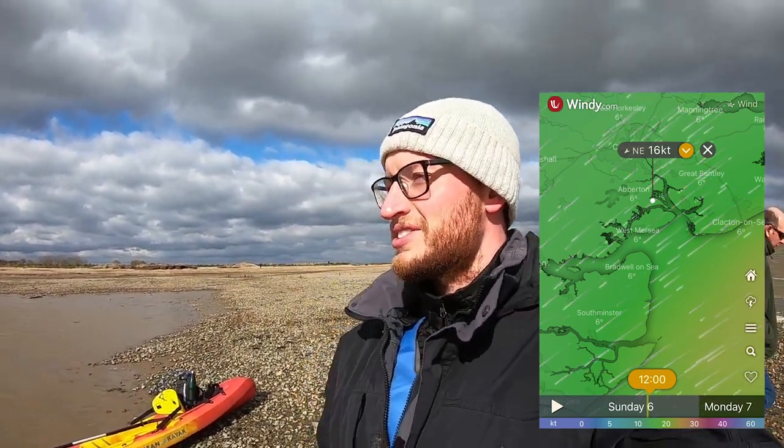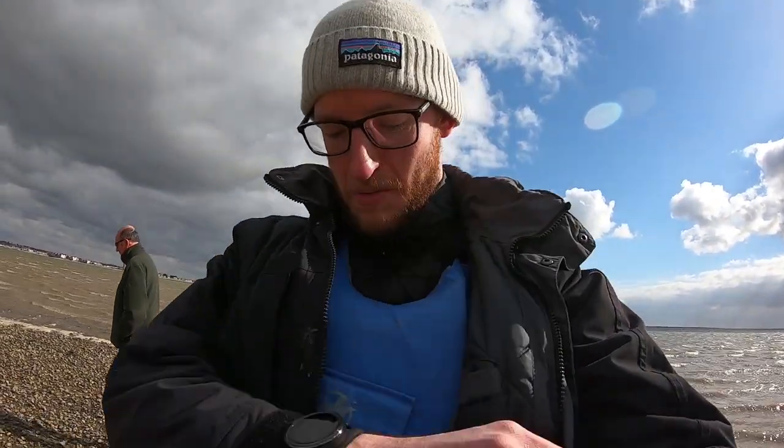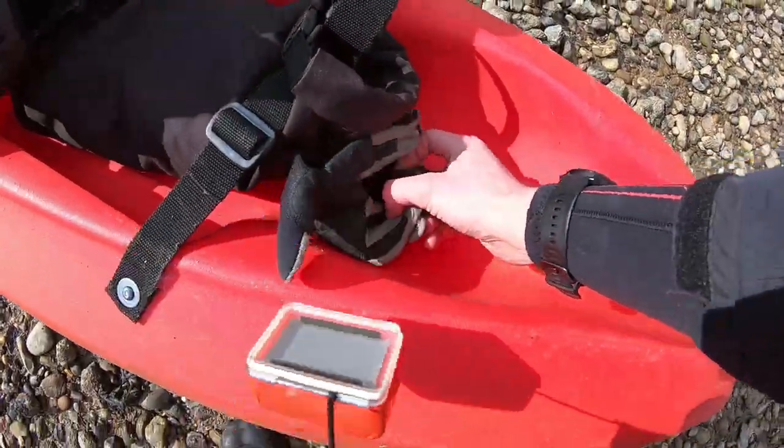Really high tide today, just below 5 meters. Wind's going to be pushing us all the way down the east coast. It's coming just onshore, so that's quite nice for us. But it is a bit cold, it's only 6 degrees, so I'm completely wrapped up. Got the buoyancy aid, coat, body warmer, winter wetsuit, boots, gloves, the absolute full mile.